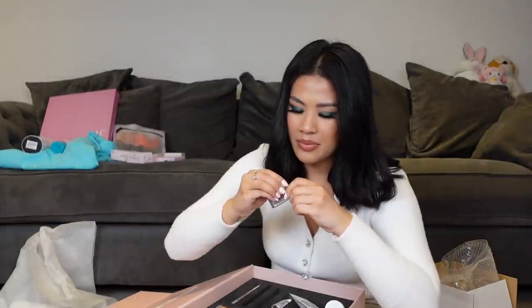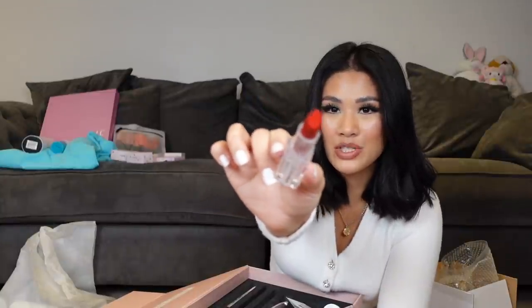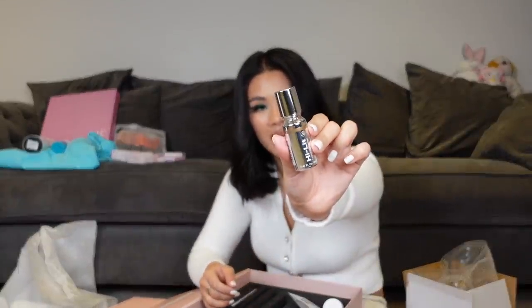I mean, I know KKW isn't the first brand to do clear lipstick packaging, but it's just funny. Oh my god, it even has the Misguided stamp on top of the lipstick. That's actually really nice. Okay, we also have a highlighter, which comes in this little packaging. It literally looks like a skincare product rather than a makeup product.